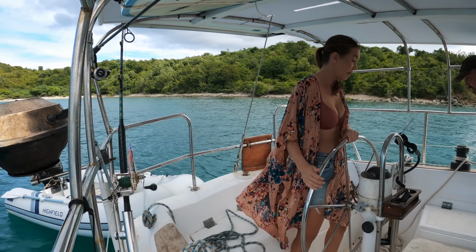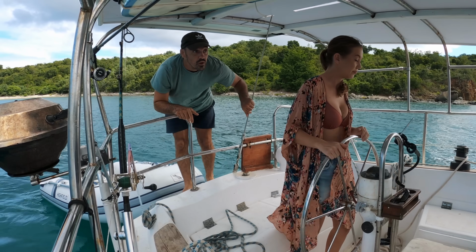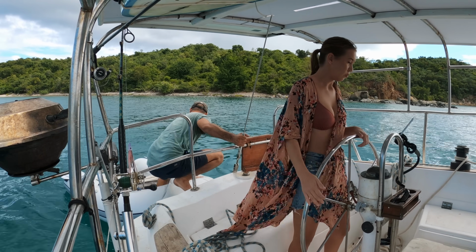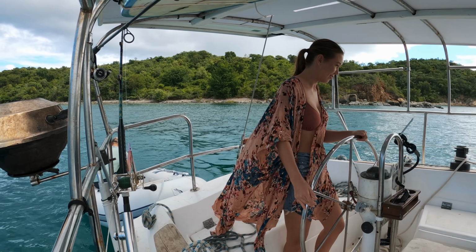All right, we're picking up at one knot. Let me push this swing on me cutting it. Yeah, 1 knot. I mean, it's just hitting 1 knot.